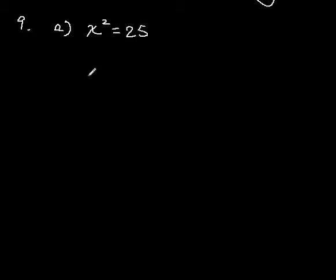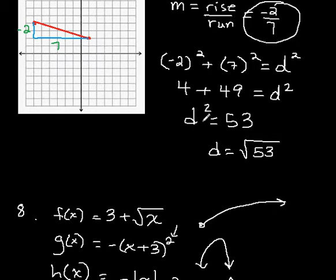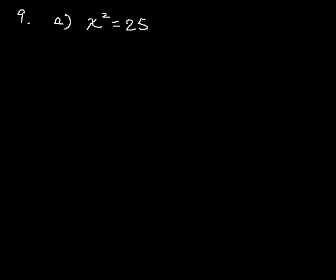Alright, x squared equals 25. Now, this is just like when we were doing the distance problems. Let's go back up here. Remember this, we would have d squared equals 53, and we take the square root of both sides. It's the same thing, only this time it's not a measurement. So we're going to take the square root of both sides. We're going to get x equals plus or minus the square root of 25.